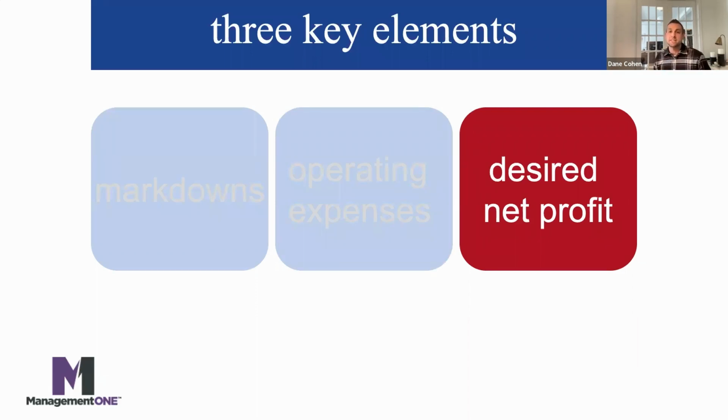And goal setting is something that is so important to retail establishments, right? If we are just walking into a buying season without any goals around our top line sales, our initial markup, our maintained markup, what margins we want to end the season at, how much markdowns we want to take, and ultimately what our desired net profit is, then how are we getting from point A to point B? So these three key elements are what will establish our IMU target.